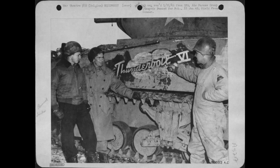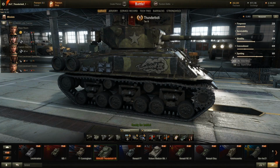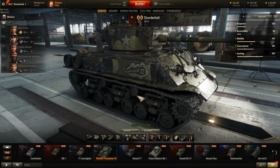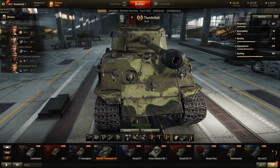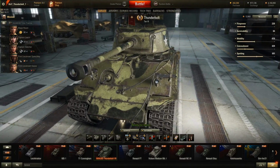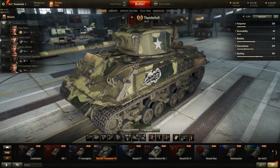So, that's the history of the tank in a nutshell. What's it like in the game? Let's take a look. And there she is. Now, those extra armour plates that you can see welded to the side of the tank count as 30mm of spaced armour, as does the applique armour, which you can see on the turret cheeks, 30mm thick and spaced.